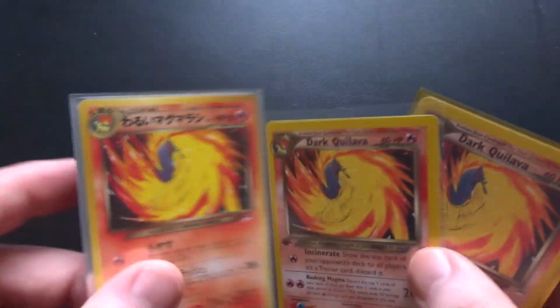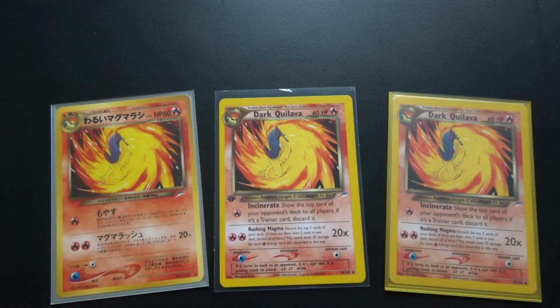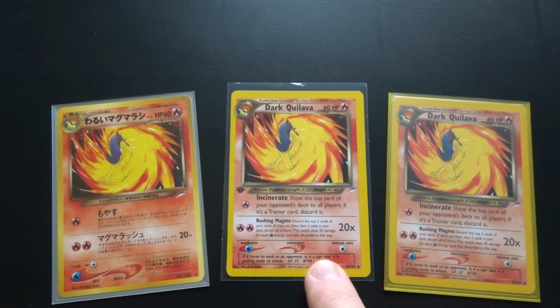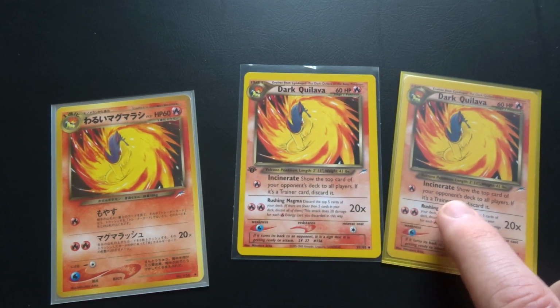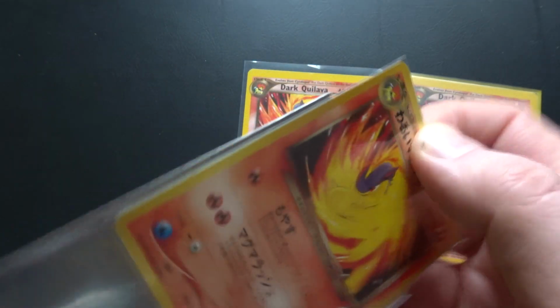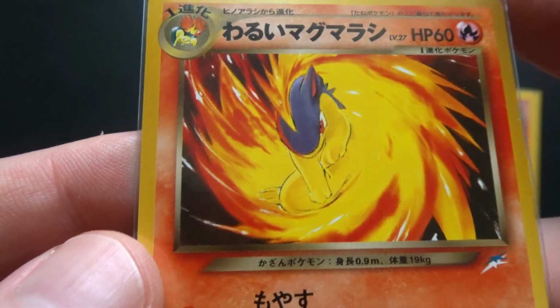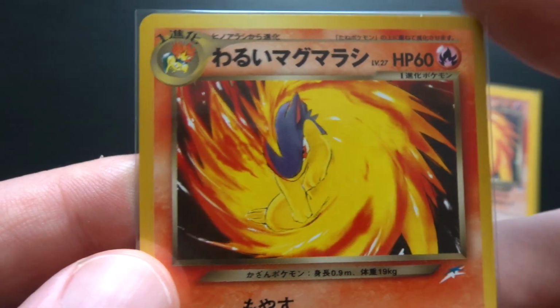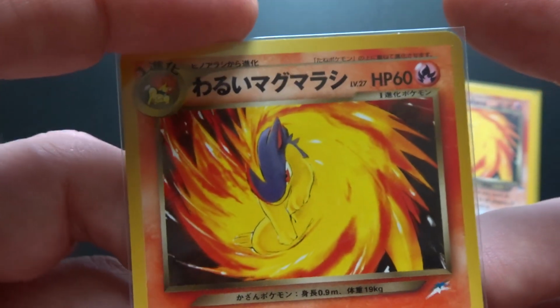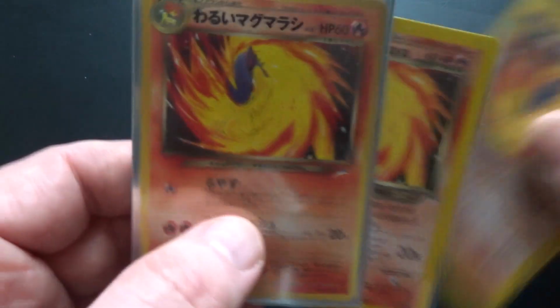And in third place, I've put Mitsuhiro Arita doing Dark Quilava from Neo Destiny. And this was February 2002, first edition and unlimited. In Japan it had come out in April of 2001, and the set was known as Darkness, and to Light. And it's iconic. It's a very well-known card. The Whirlwind of Fire, Dark Quilava. It's Arita. It's brilliant. But there are 2 that are better, in my opinion.